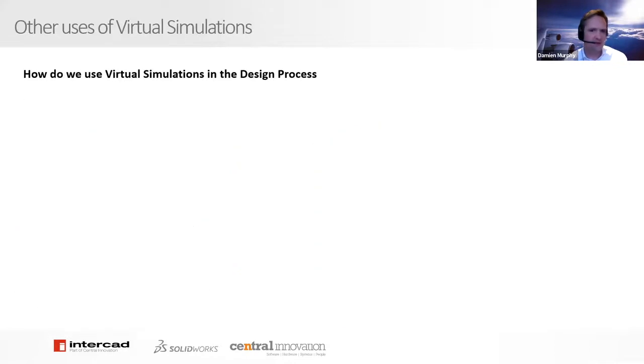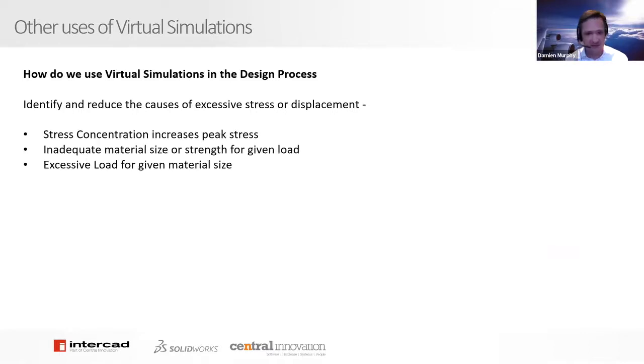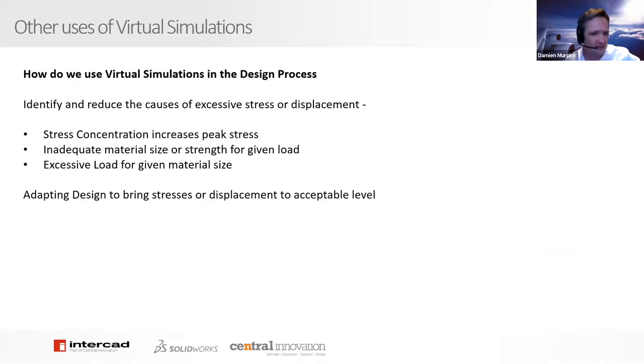Okay, so other uses. How else? What else do we use these tools for? Identifying and reducing causes of excessive stress and displacement, which we just introduced. We can use it to look at stress concentrations. How do they affect the stress? Inadequate material sizes for given loads, excessive loads, very much the norm. However, in aerospace, often we want to adapt our design to bring our stresses or displacements to acceptable levels.